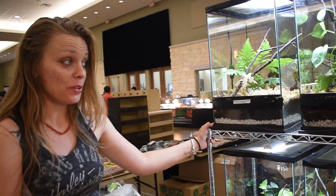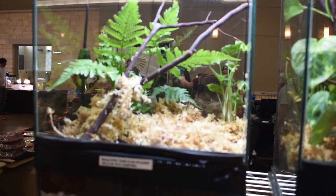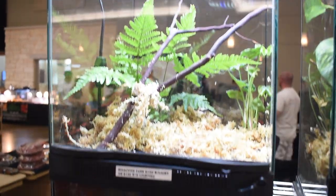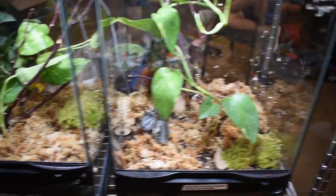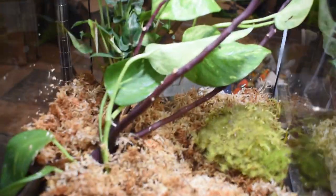All-in-one bio tanks. This is the first time I've done anything like this. I wanted to make it easy for everybody to buy a gecko and take it home and plug and play. It comes fully accessorized with isopods, springtails, your drainage, your soil, your leaf litter, biodegradables, sphagnum moss.